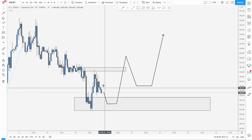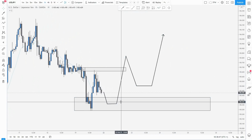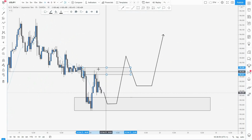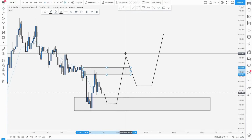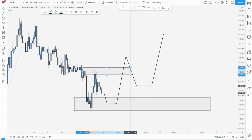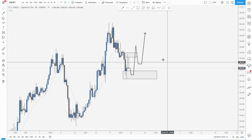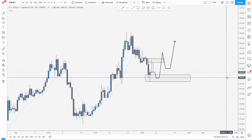Okay, so I'm going to be looking for the market to tap again right there, to find the support, to break this overall structure, this one and this one, to close above, and then I'm potentially going to be looking for a higher low formation, and then potentially I'm going to take it to the upside. And if the market starts to flush down, then we're going to reevaluate and try to look for something else.